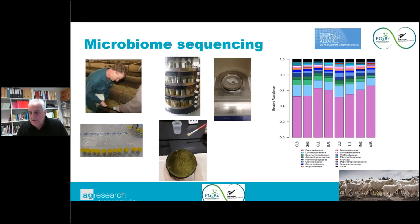Can we do something else? Can we do it faster and cheaper? Well, one way that we've been looking at is to take a rumen sample from these sheep, process it through, and sequence it, and look at the microbes in the rumen that essentially generate the methane, to see if we can predict how much methane is being produced and also predict the production of the animals.